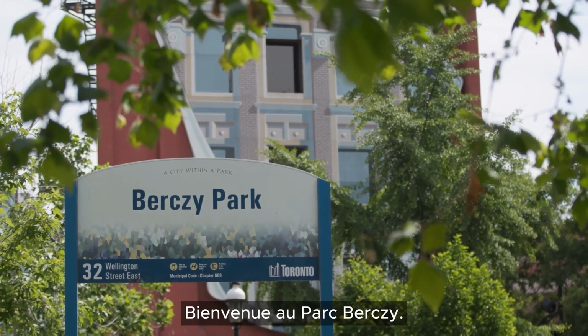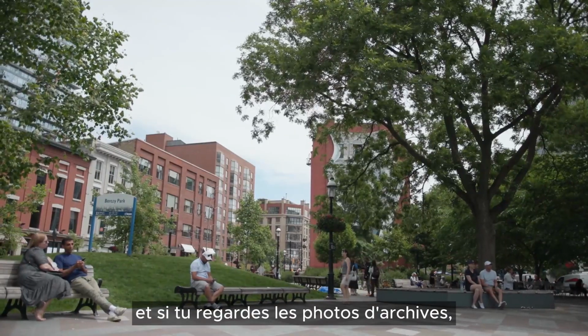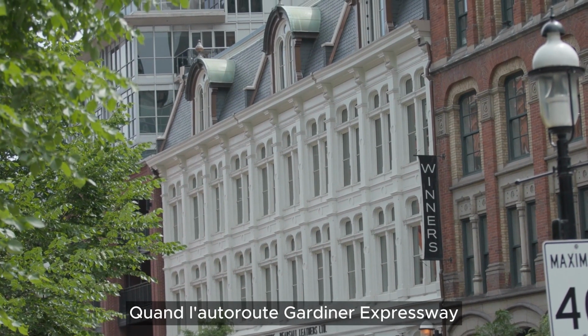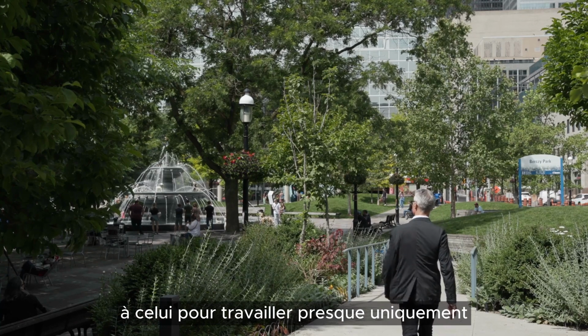Welcome to Berczy Park. As you can see, it's the heart of the neighborhood. We're in the old town of Toronto. And if you look at archive photos, the old town was pretty extraordinary. When the Gardiner Expressway was built in the 60s, everybody moved to the suburbs. And the neighborhood went from being living, working, and recreating to just kind of working.